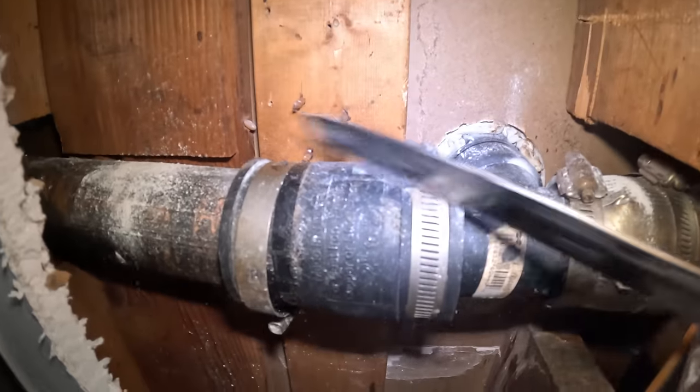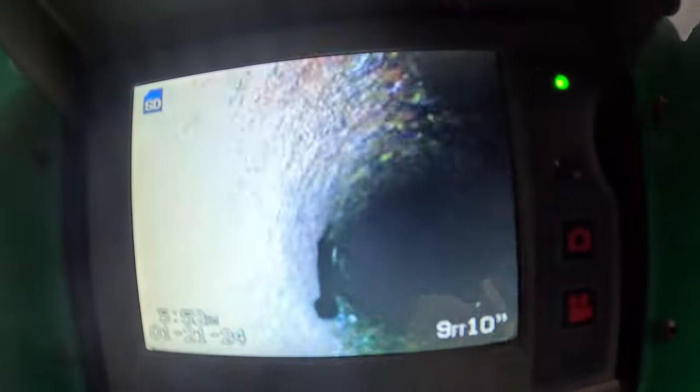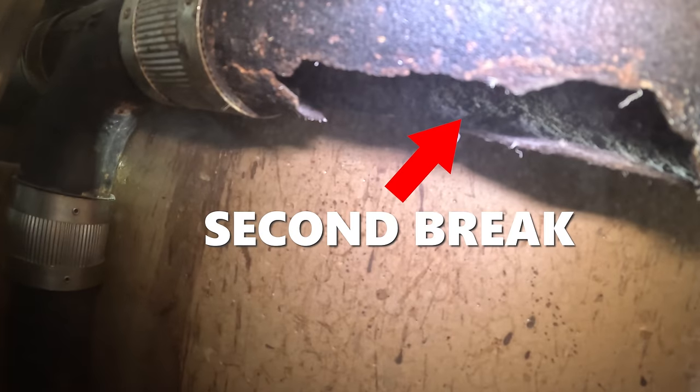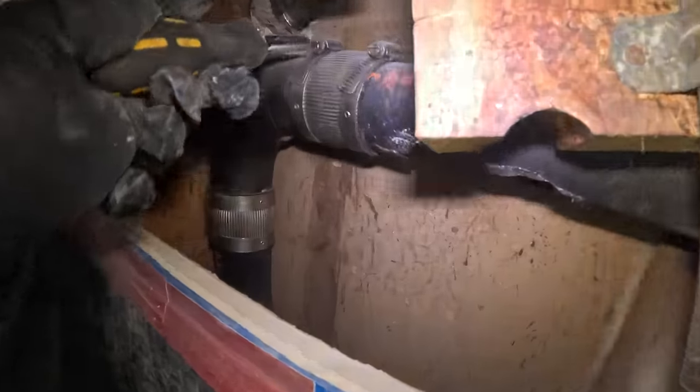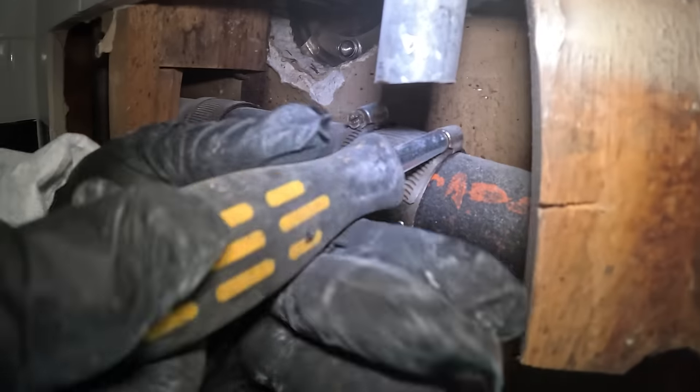You can see here, massive amounts of droppings. Look at that. Look at the holes. Oh yeah, this pipe was shot. There it is. Let's take this pipe out and we'll cap that off, and we'll do another smoke test to confirm.